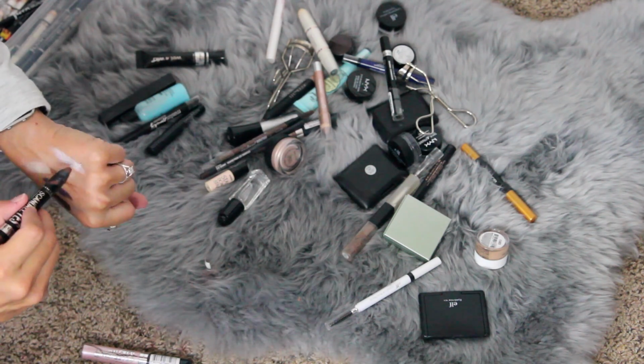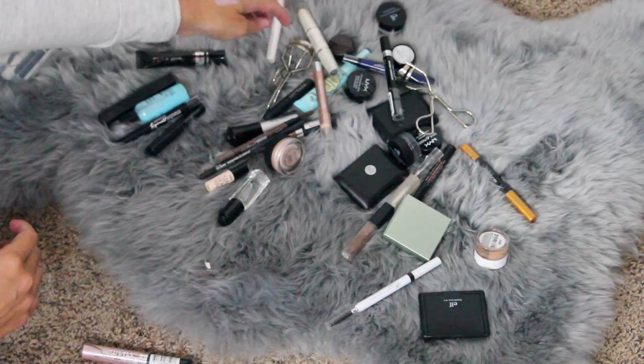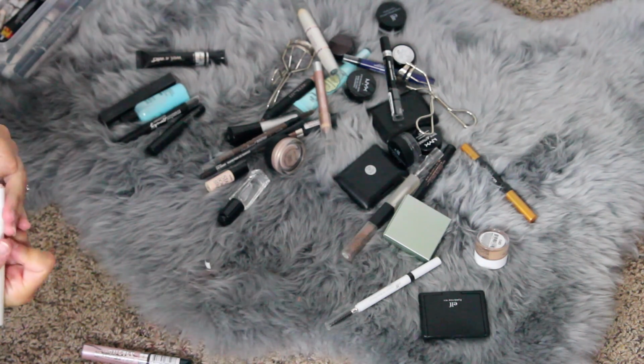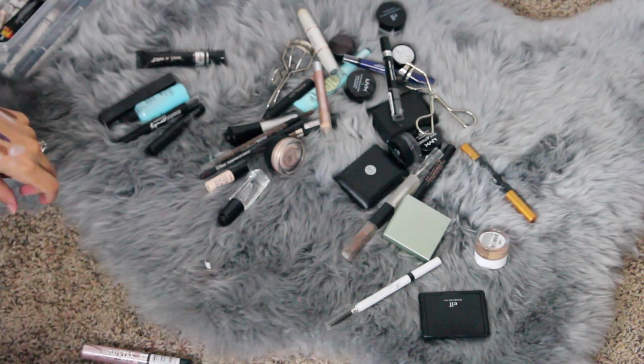This is another one of the Rimmel Scandaleyes, which I have too many colors like that in high-end sticks and the Milani one, so I'm going to get rid of that one. Here's another Mally color stick in Angel Shimmer. Ooh, this is like a really, oh, it's so pretty. I'm so excited to use these again. I'm going to keep that one.